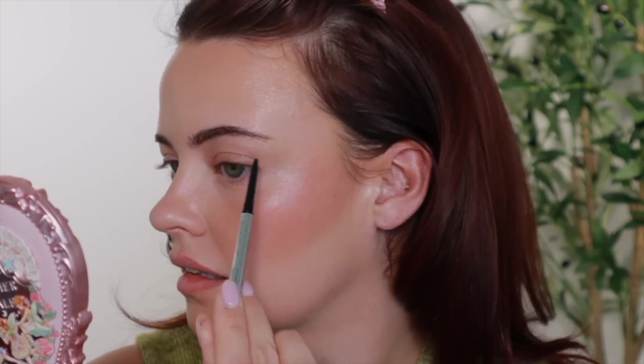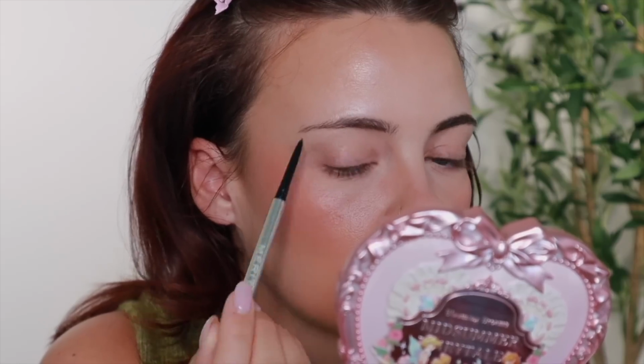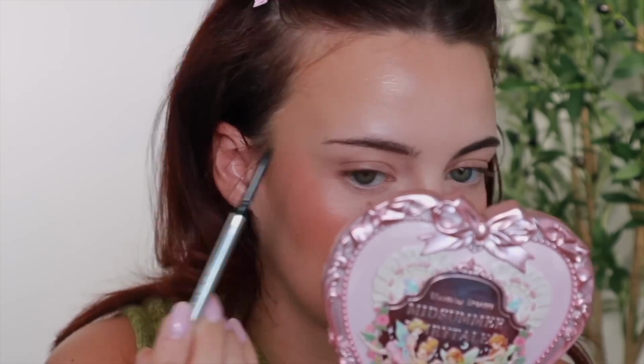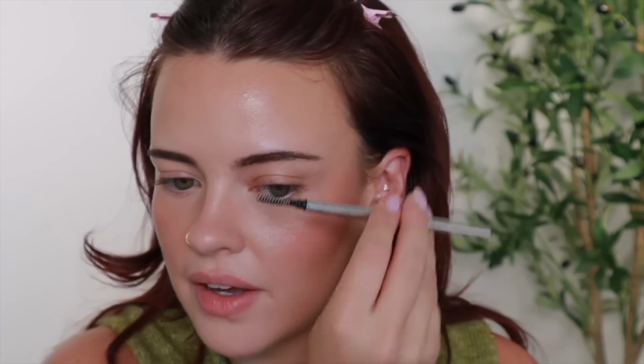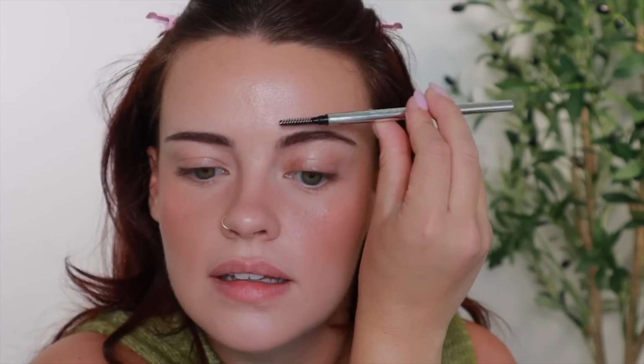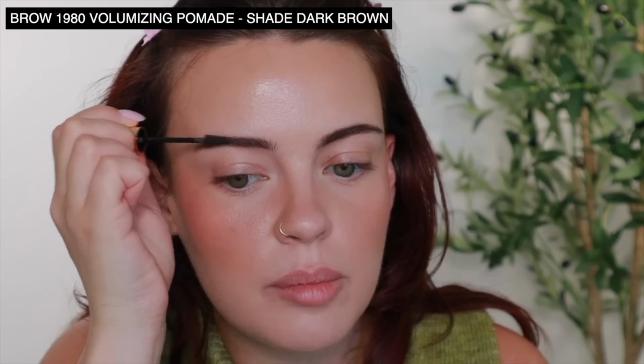This is the Brow 1990s and I'm using the shade Dark Brown. Nice. And I love how they have a spoolie. Nice. That filled in my brows really nicely. And I'll go in with a little bit of their volumizing pomade in Dark Brown, which is their brow.